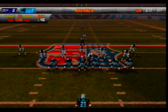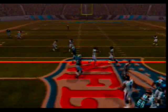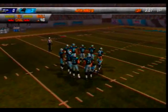The lone back. Gets rid of it. He had a shot, but couldn't come up with it. It's very hard to be successful if you can't convert on third down. And it's very hard to convert on third down if your guys can't find a way to hang on to the ball.